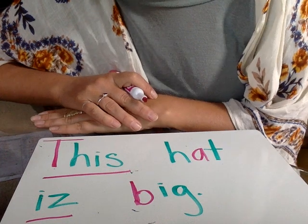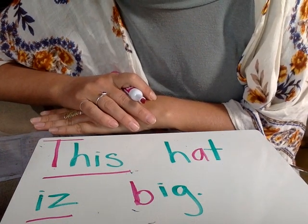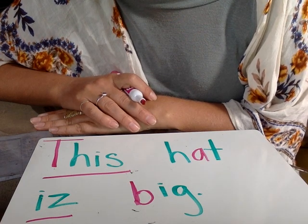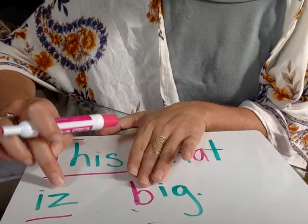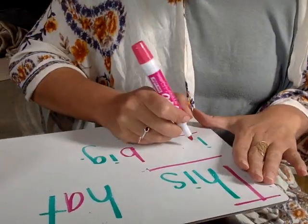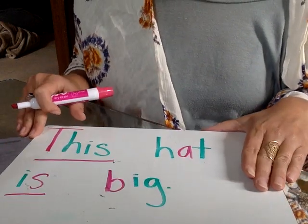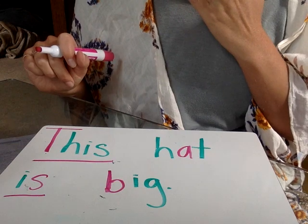Is. What is the mistake that I made here? What is the mistake that I made in this sight word? Yeah, you're right. It's not a Z. It's an S. It sounds like a Z. And that is the tricky thing about the sight word is. Okay, is big.